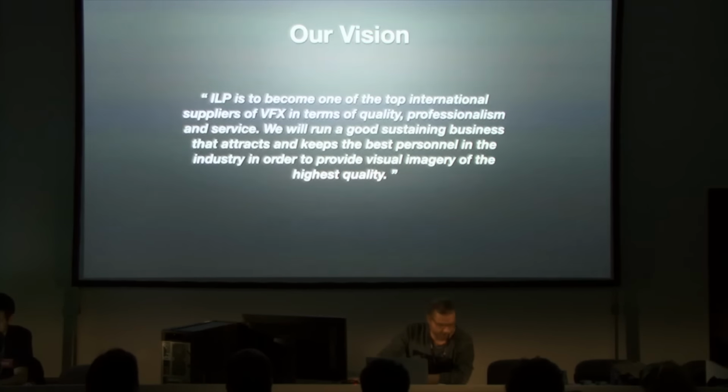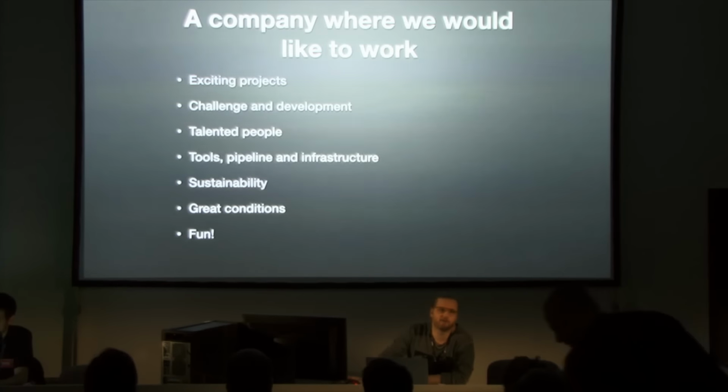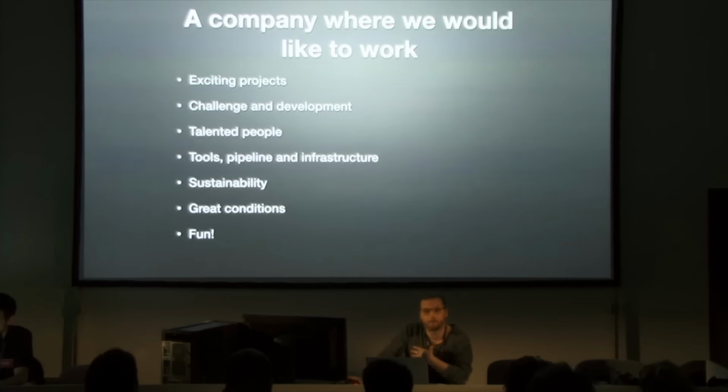That is our vision and where we want to head, and I also want to talk a little bit about our current mindset on how we're going to try to achieve this. One of the goals for me and my co-founder, Yafei, has always been to create a company where we ourselves would like to work. We want to work on exciting projects, and we want to have a challenging and developing environment where we get to grow. We want to work with nice people and talented people, and we want to have the tools and pipeline and infrastructure and technology to support that.